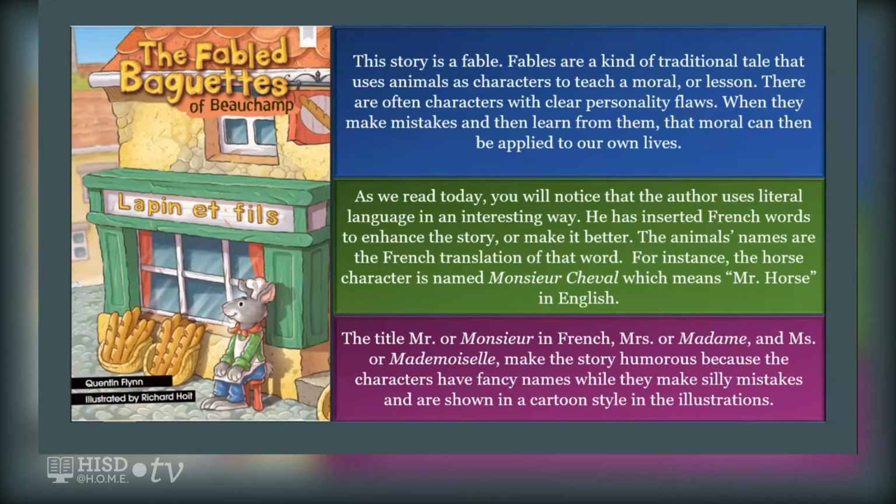Horse in English. The title Mr. or Monsieur in French, Mrs. or Madame, and Ms. or Mademoiselle make the story humorous because the characters have fancy names while they make silly mistakes and are shown in a cartoon style in the illustrations.